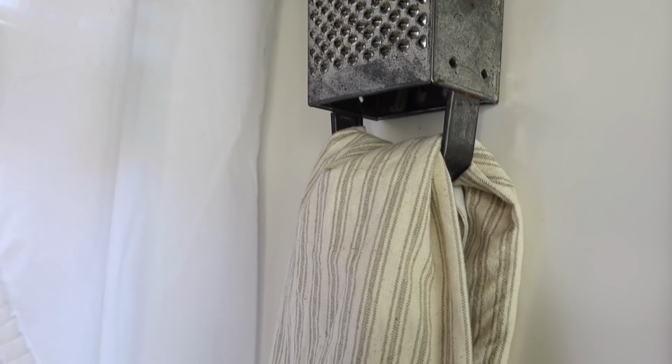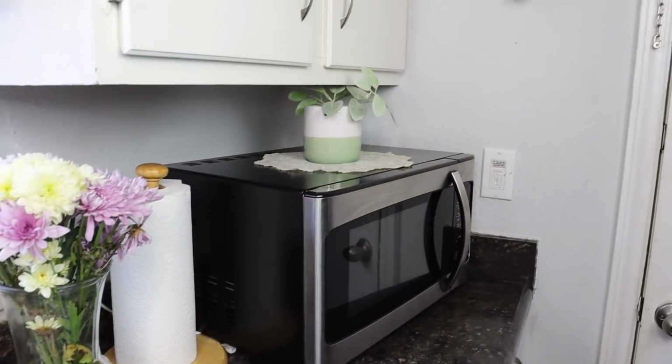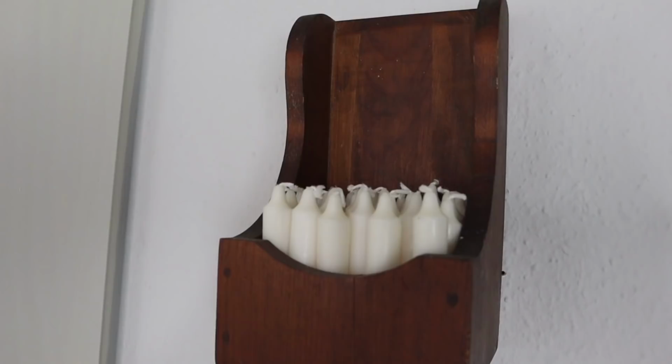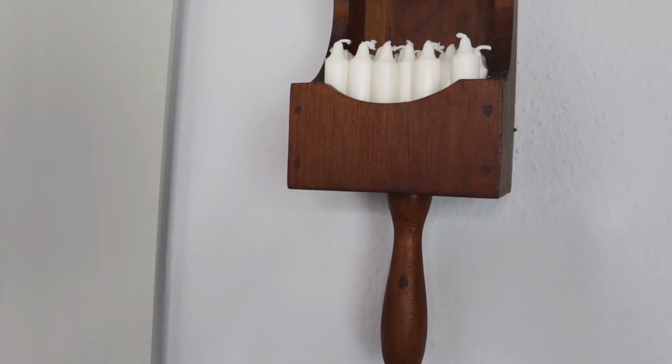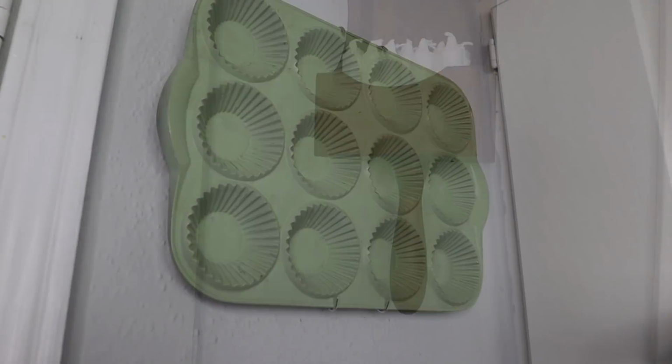On the other side of my cabinet, I always keep this cheese grater here. I got this idea off of Pinterest, so I just switch out the greenery for each season, as well as a little dish towel. And then on the wall, I don't really do much. I just hung this, I don't even know what this is, wooden scoop, and I like to display candles in it. I think that looks really primitive.